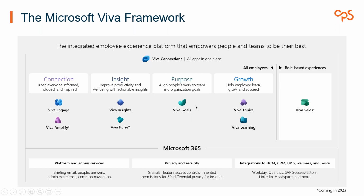Now, Viva Goals comes as part of the Microsoft Suite. You can access it through Microsoft Teams as well. So all of these apps are accessed via Teams. So the idea is that although there are lots of different apps, you access it in one place, which is Teams for everything. You do have a browser version as well if you prefer not to use Microsoft Teams.